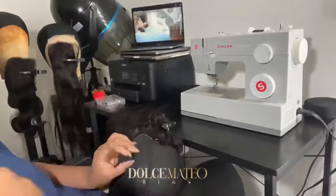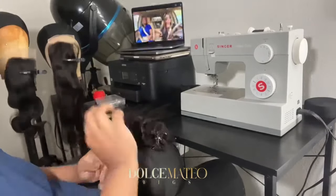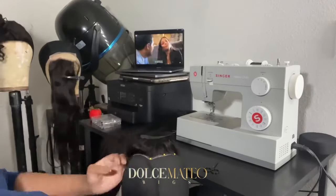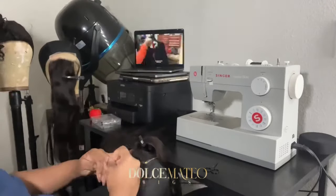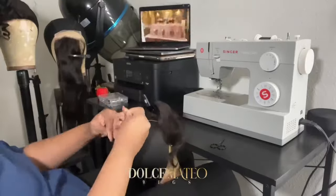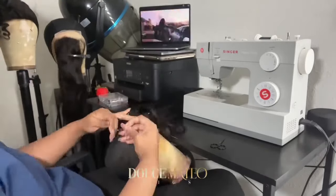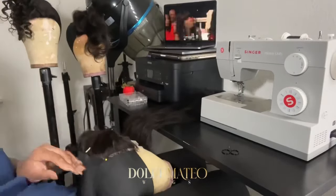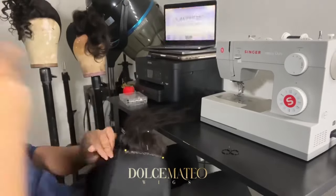Long, long time ago, when I first started making wigs, I used to do the lace last. But honestly, doing it this way, the lace first, allows my whole entire wig construction to go by a lot faster, because once I am done with the machine, all I have to focus on is pretty much styling the unit, customizing the closure or the frontal, and I'm good to go.